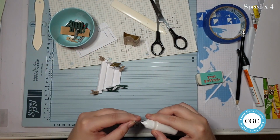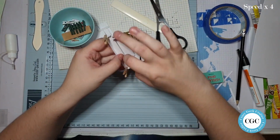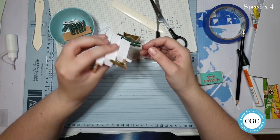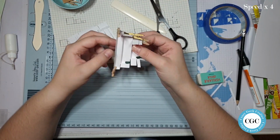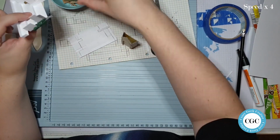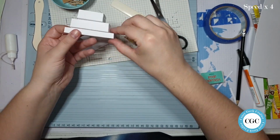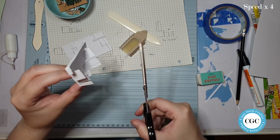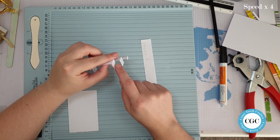But I'm pretty happy with the steps. They seem natural. Steps are hard in miniature, since they actually take up far more space than you think. Now this was supposed to be the grand entrance, so it doesn't matter that this is very big. It's supposed to be. I'm going to leave this to dry overnight, and then I'm going to make the sides.